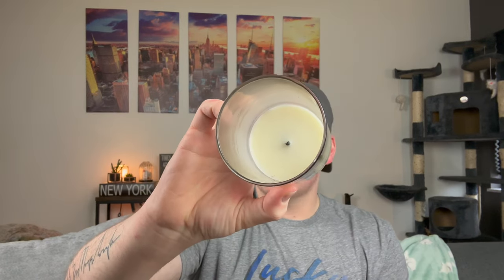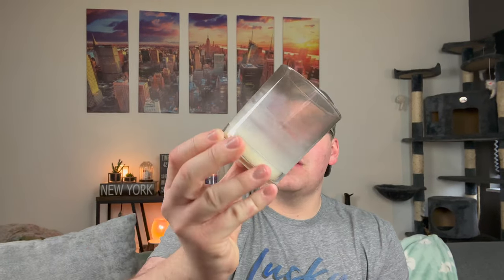I actually have the wallflower going in my entryway now. The burn's pretty good. A little bit sooty, but nothing crazy. It was strong from beginning to end. This lasted about 5 days in my bathroom. I lit it every night whenever I began to relax and took a shower. It's interesting.